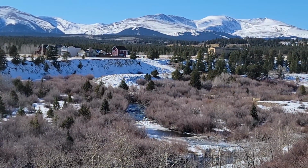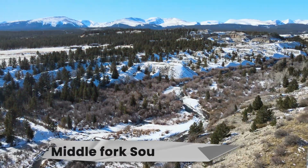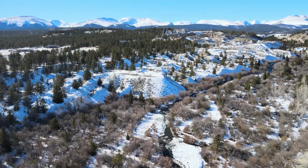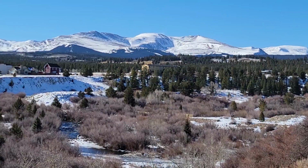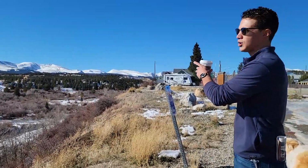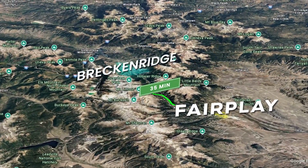So we're just on the other side of Front Street now, looking at the Middle Fork South Platte River. And this is a great time to talk about the outdoor recreation activities that you have here. So if you've got a fishing license, you can fly fish this river here. As you can see, we've got the beautiful Mosquito Range off in the background there. And we're only about a 35-minute drive to Breckenridge.